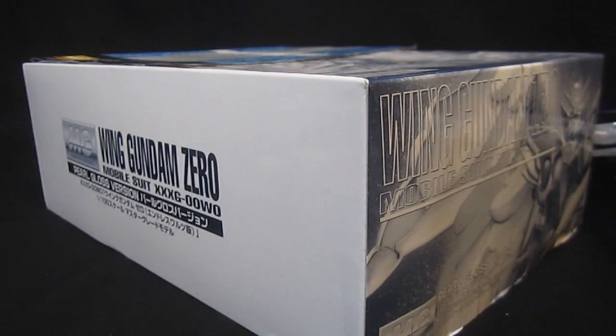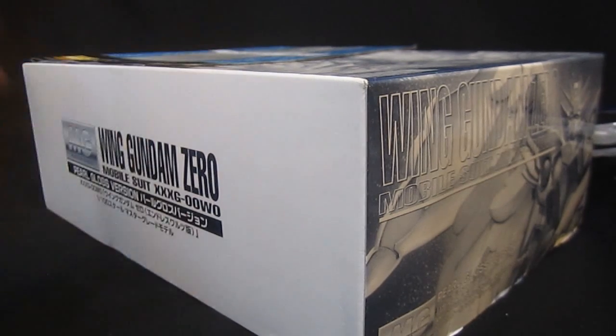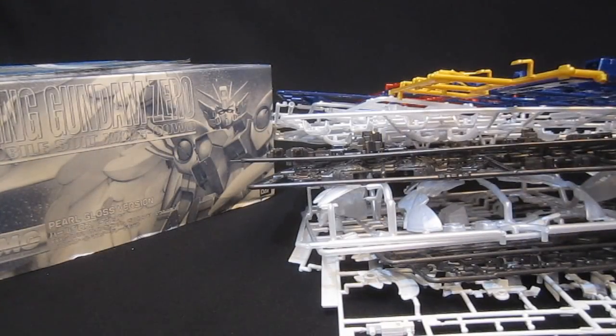And for those of you with more information about the old school one and this pearl gloss version, what the release reason was, anyway, I'd love to hear from you because I just saw this in a store and decided to pick it up. So those of you that know some more, why don't you let us all know with a comment down below. So I'm going to wrap up my unbox there.